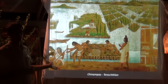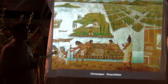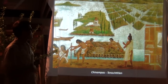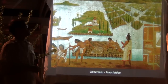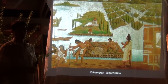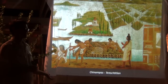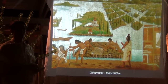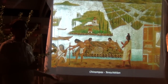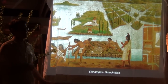So what they were practicing then is what today we would call aquaponics, the earliest form by any measure. And one interesting tidbit of history is that when the colonists arrived, one of the very first things they did was break the levee system, because what better way is there to conquer a society than to remove its ability to feed itself?